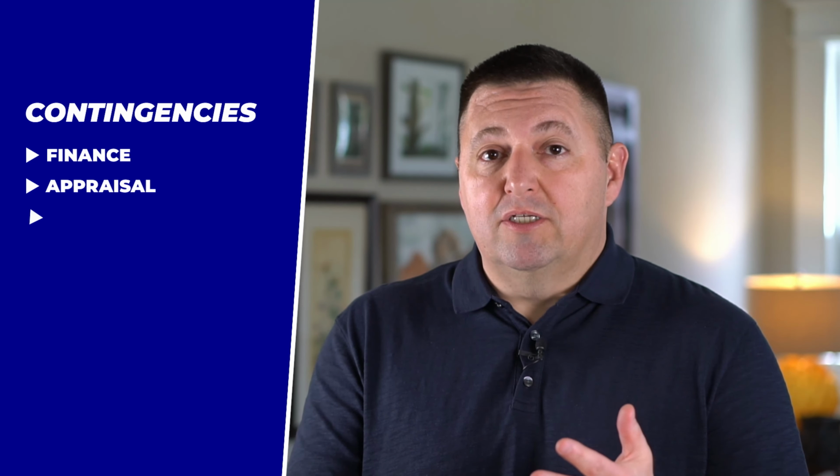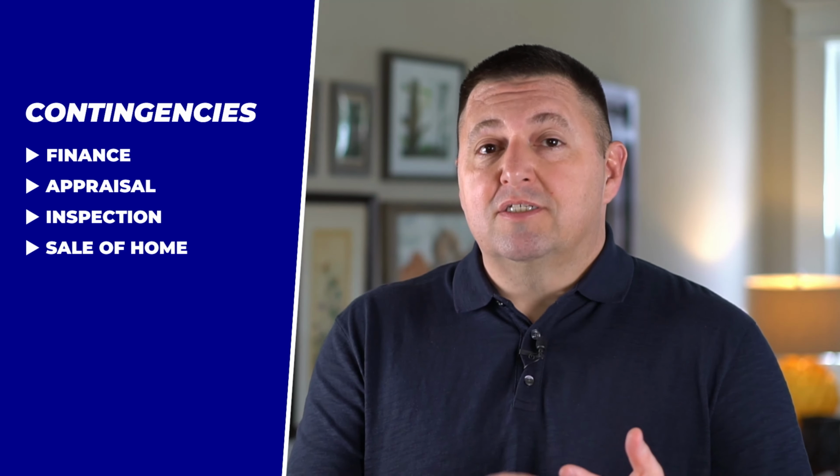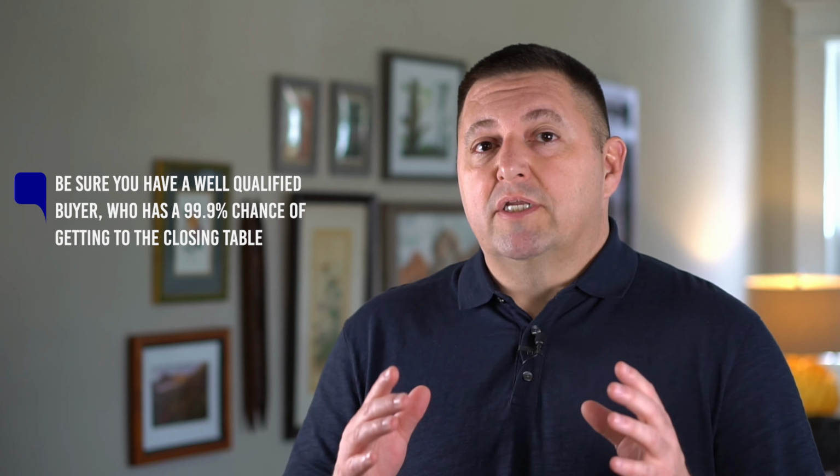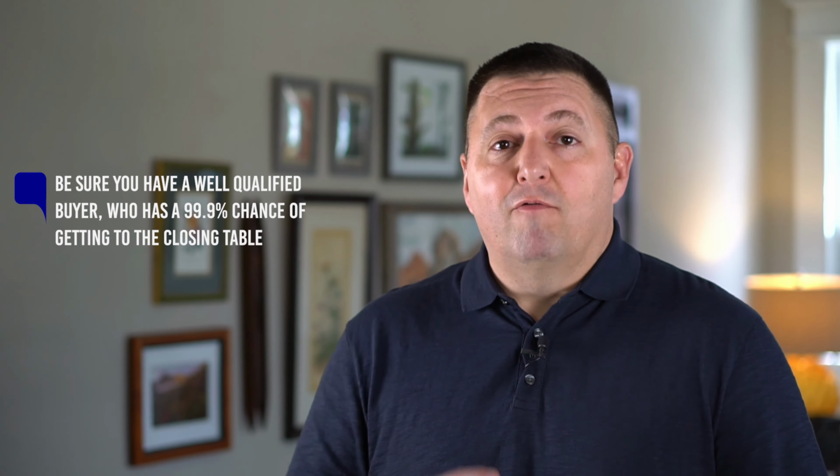There's other things you have to think about in the offer. Lots of contingencies. You have finance contingencies, appraisal contingencies, inspection contingencies, sale of home contingencies. Now, there are strategies for each of these contingencies. For example, a finance contingency, you want to make sure you have a well-qualified buyer who has a 99.9% chance of getting to the closing table. Now, there's a way to do that before you sign the contract.